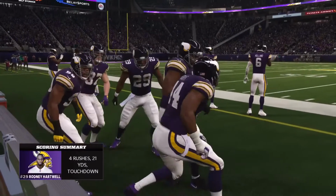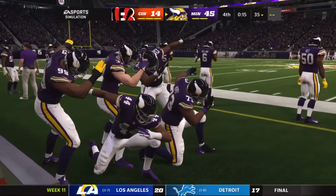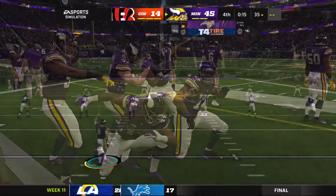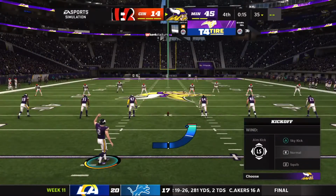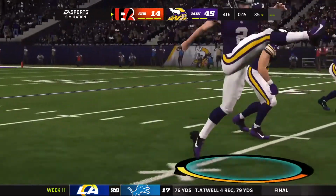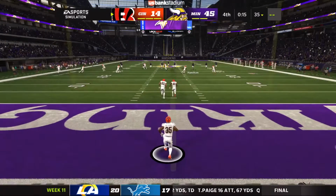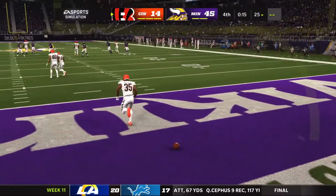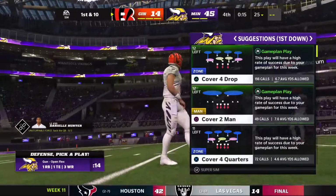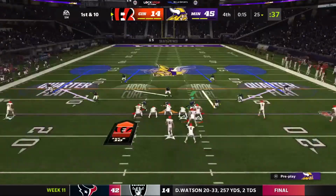Extra point by Sly is up and good. And the lead will swell by 1 more. Joey Sly now to kick off after the touchdown. And he'll decide to not bring this one out as their drive will begin at the 25. The Bengals drive about to get going.